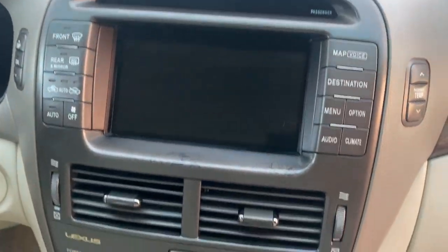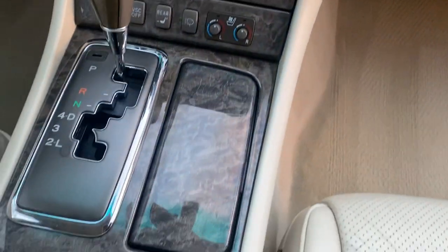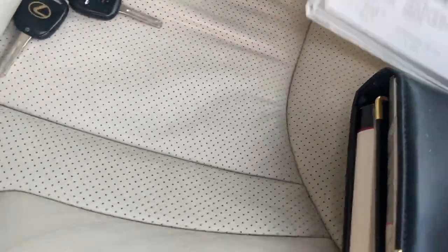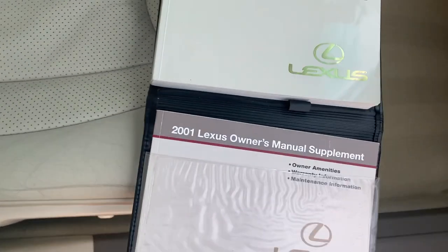All of your console. It's got, of course, navigation. It's got all of it. It's got the Lexus link. But here, you're going to get all of your factory keys. All three of them, even has the valet key. You're going to get every bit of your owner's manuals, which this thing looks like it's hardly been open. All your books, all your manuals.